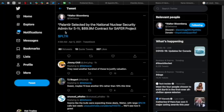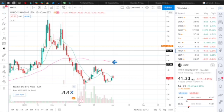So PLTR, Palantir selected by National Nuclear Security Administration for a 5-year, 90 million, to be specific, 89.9 million dollar contract for safer projects. So these guys got an 89.9 million dollar contract for 5 years. So that's why the stock is performing well this morning. So let's take a look at the charts for all these stocks.